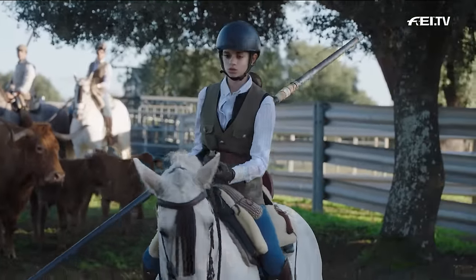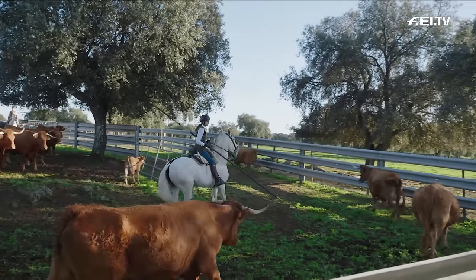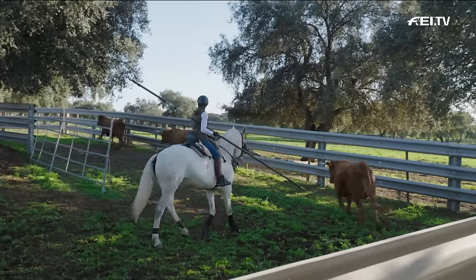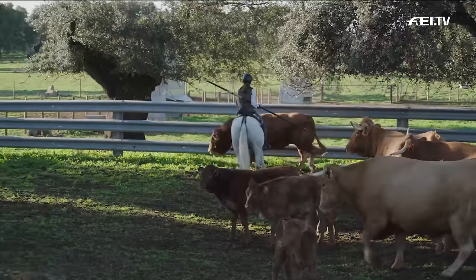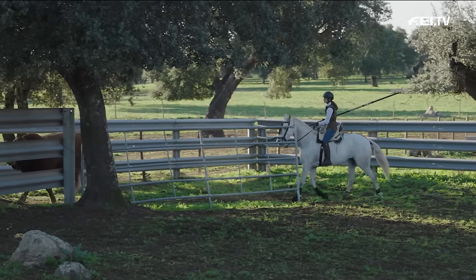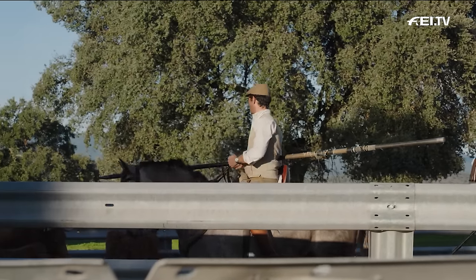My daughter Francisca, since she is young, she loves horses and cows a lot. She's very helpful for me. Since she is 8 or 9 years old, she has been on a horse in the middle of huge cows, separating them like she's working with dogs or cats. So for me, she helps me more than any other people.